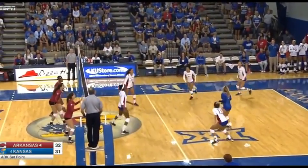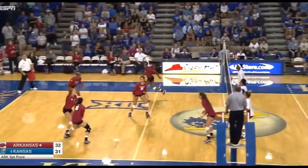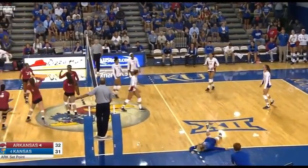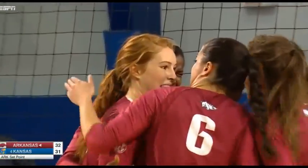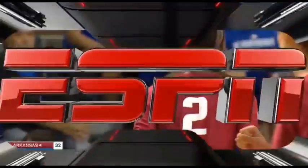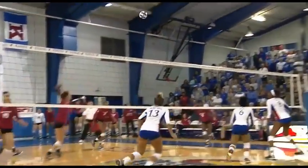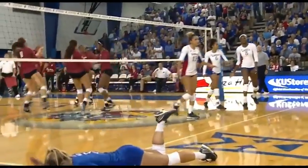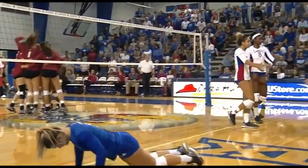Oof. Wade has to play it over. Chance for the Razorbacks. Who else? Danielle Harbin puts it away. We're going to a fifth. 33-31, Arkansas. Don't go anywhere. We've got the fifth set coming up next on ESPN3.